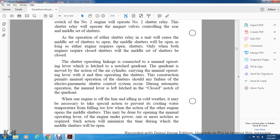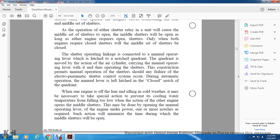The shutter operating linkage is connected with the manual operating lever of the latch for the notch quadrant. The quadrant is moved with the action of the air cylinder, carrying the manual operating lever with it. This construction permits manual operation of the shutters, and should any failure of the electromagnetic shutter control system occur during automatic operation, the manual lever is latched in the closed notch of the quadrant.